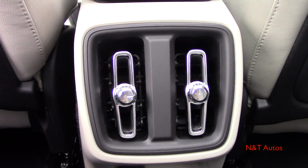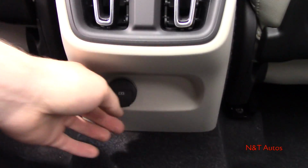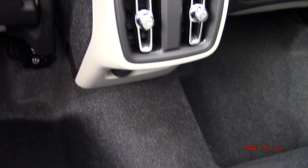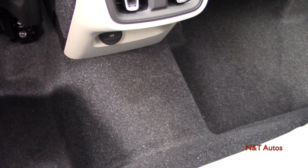Now we do have a couple of air vents back here with the same styling as up front, which is very nice. We also have a USB charger back here, and I believe it is that new type of USB fast charger. We have a pretty significant hump on the center there, so if you do have a center passenger, he's going to have to straddle that.